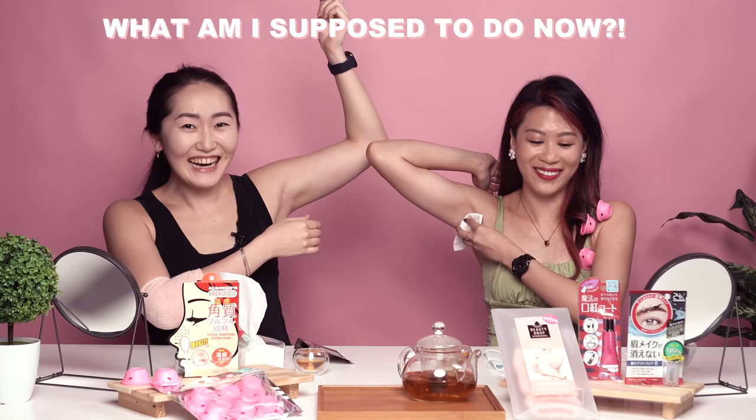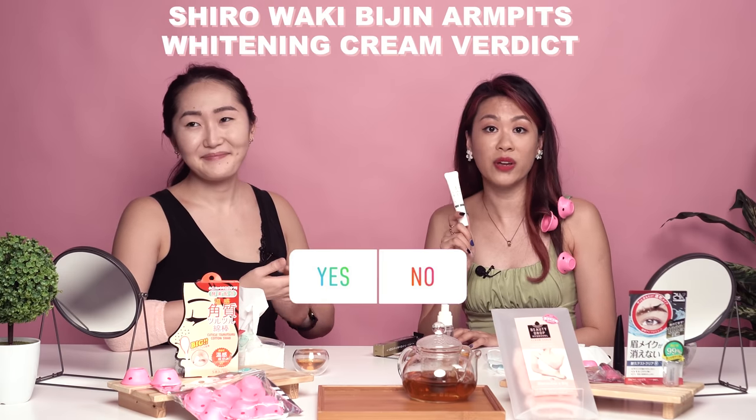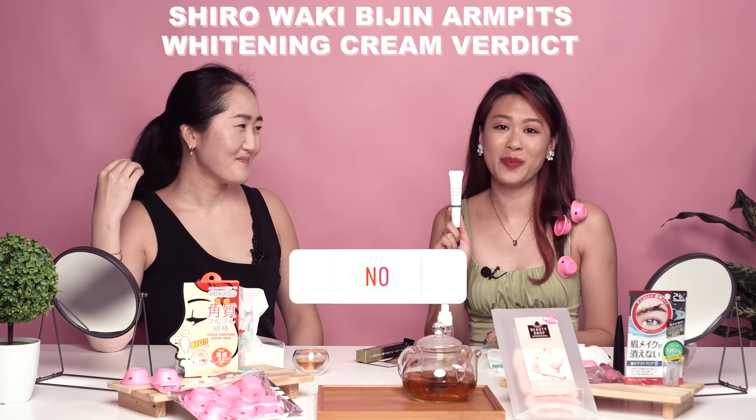What am I supposed to do now? Everything is just on the pair of jeans. It really looks like I had terrible dandruff going on. It's not working. Yeah, it's not working. After using this product and you shower and if it's still brighter, then maybe this will work. But as of now, I don't think you can just use it as a quick fix. It's a no for me. Yeah, it's a no for me as well.